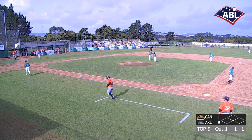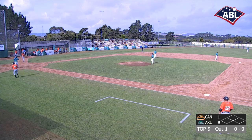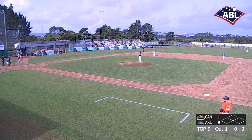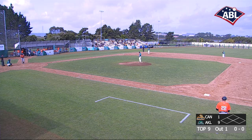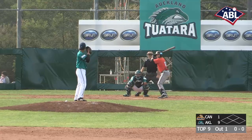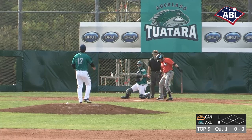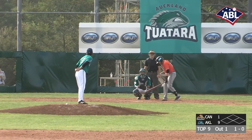Yeah, good opportunity for the Tuatara bullpen to get a bit of work in a low-pressure situation. Be able to maybe work on a few mechanical issues he might have been having and just get a few comfortable innings under the belt. It seems like the Tuatara management did put a bit of faith into Harada in those first few appearances, possibly losing a little bit of faith in him. And he'll be looking to gain back their trust with this appearance.